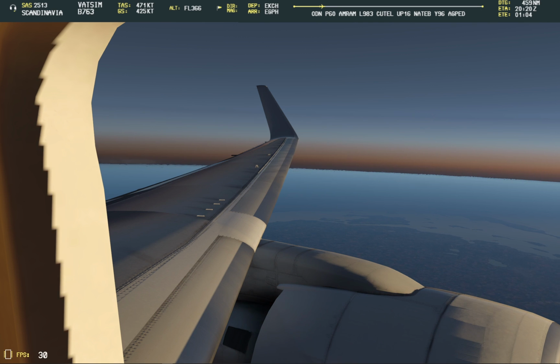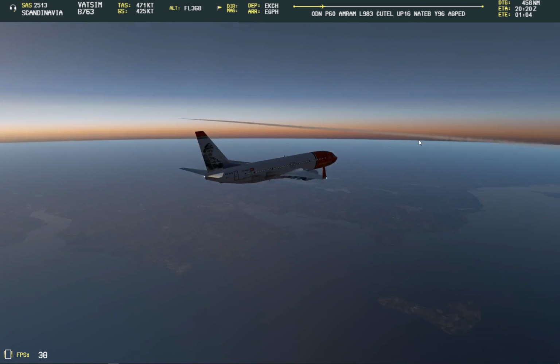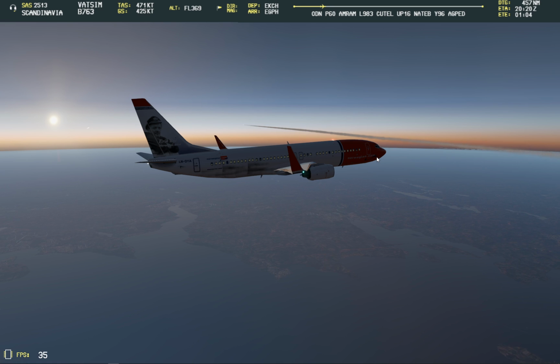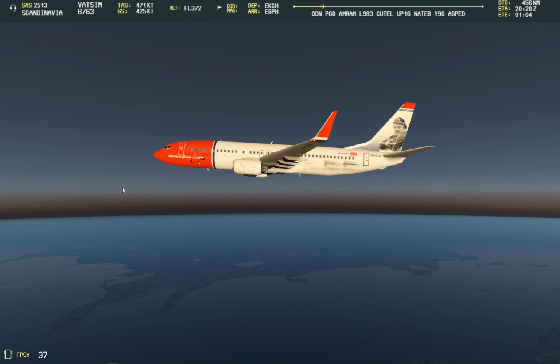Oh, we can just jump into his plane and have a look. That's him, that's the other guy. And that's us here with the contrail. But our separation was fine. We never had less than 5 miles horizontal distance. That's quite a fine model, huh?